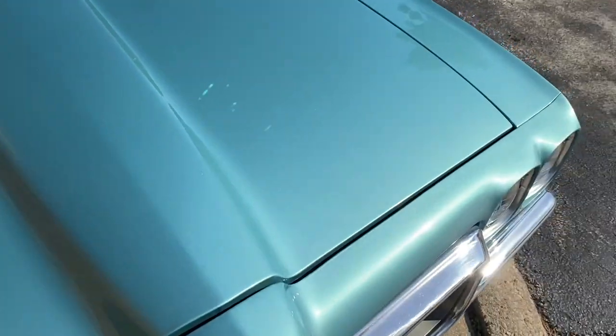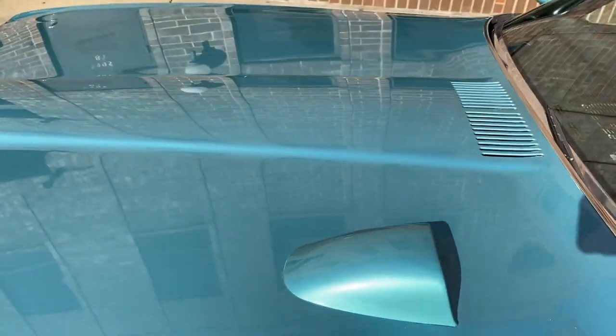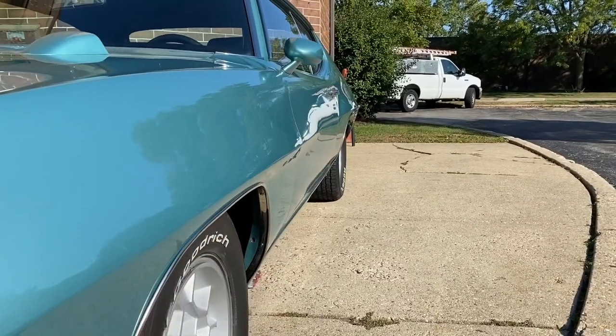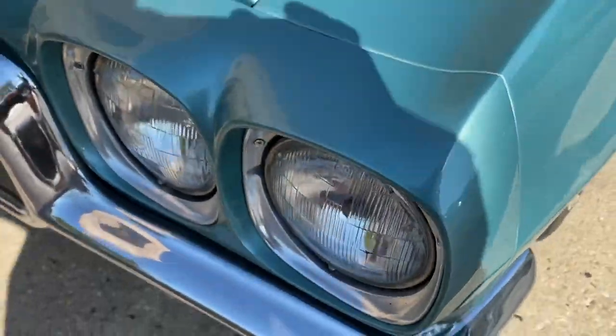but the fitment of the hood is pretty nice. It's got the tach on the hood, which works. You can see that. And really, really straight body here. A little touch up right there, actually.